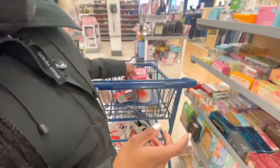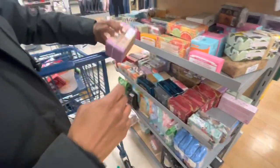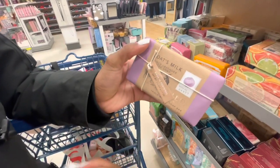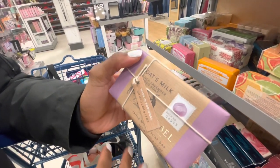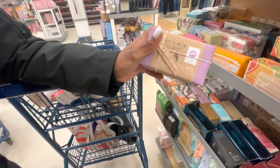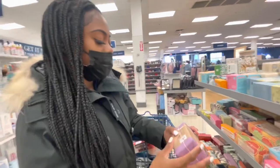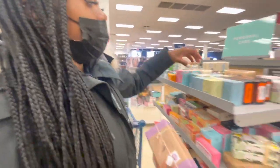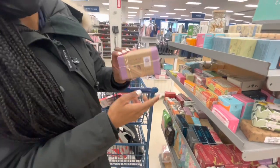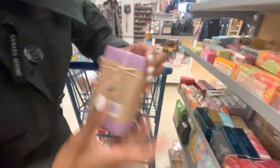Okay, so I might give this a try, but I also wanted to show y'all. Oh my god, this is awesome. Goat's milk. For some reason, I have been obsessed with any soap that has goat's milk in it. If y'all don't know, goat's milk is really good, especially for people of color. When I tell you, my body be so smooth, and I just smell like a bakery. Oh my god, I love this. I'm definitely getting this. This one has lavender in it, but goat's milk. I love goat's milk.